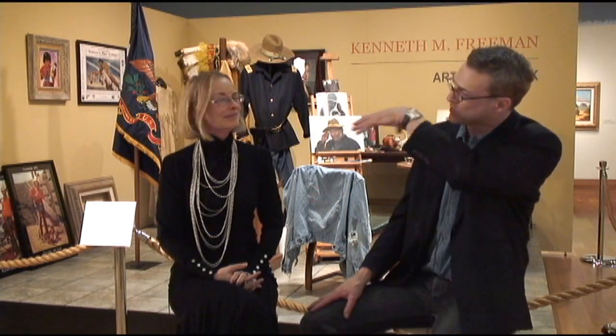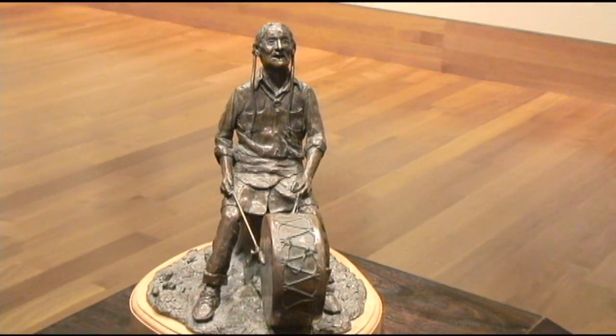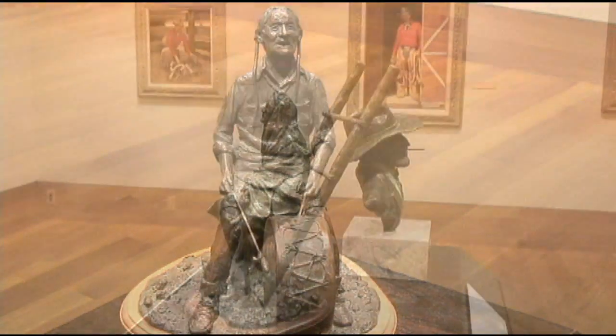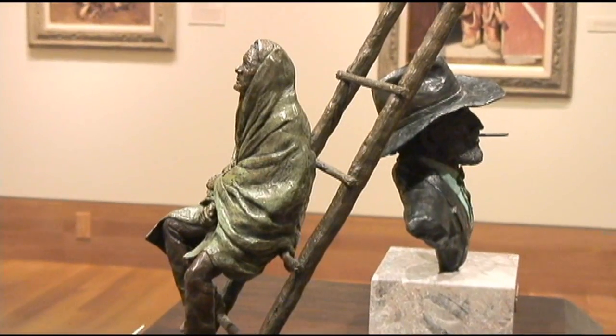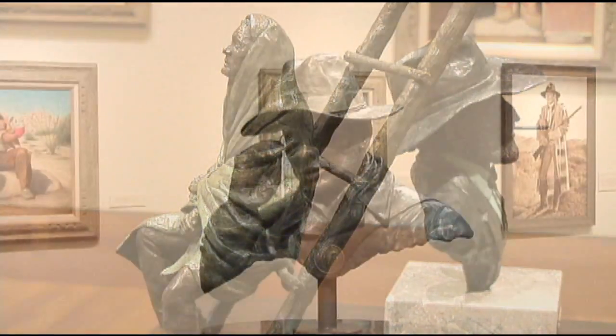And Ken was also a sculptor. We have some magnificent works in here. So, he's maybe thought of more as a two-dimensional artist, but it seems like his sculpture is magnificent too. How did that come about? In the 80s, he decided that he wanted to try sculpting, and he just fell right into it. And it became very easy for him.